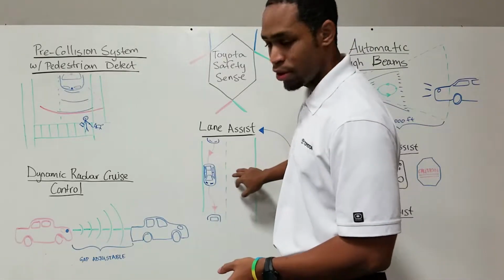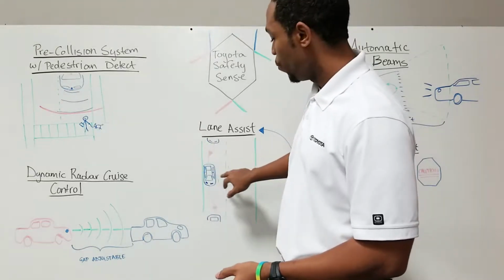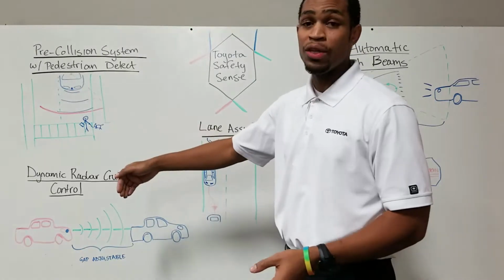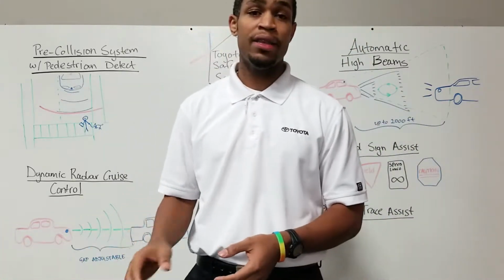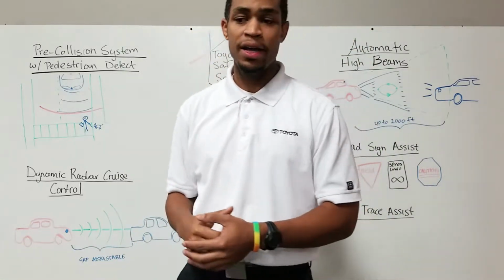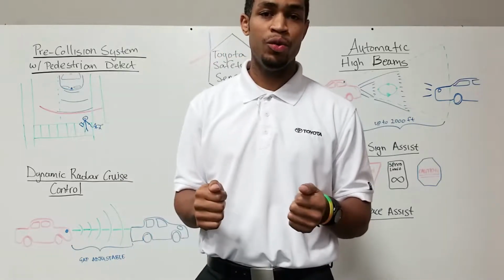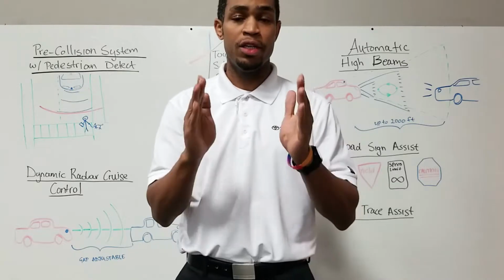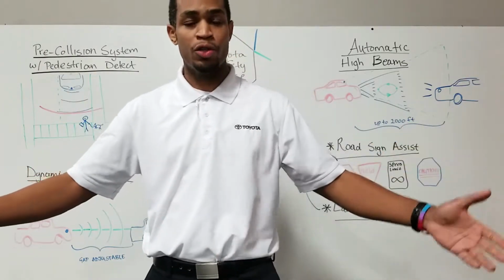If the car detects you're too far in the lane, or if you're going into the other lane, the car will beep at you, let you know you're going over into the lane. That lane assist light will come on. And then if you have electronic steering, the car will gently push you back into your lane, keeping you centered, keeping you straight, and keeping you safe from whoever's over on your left, whoever's on your right.